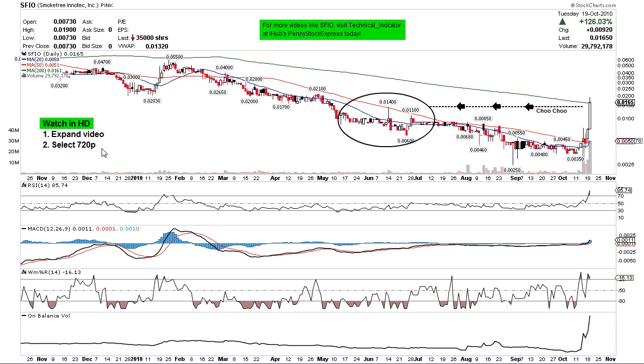SFIO, huge triple-digit run today. Who would have expected this? Obviously very exciting. The volume got active back in August, kind of tapered off, and then you had an explosion back here, and not a lot of movement. And then a down day, a little bit of increasing volume here, and boom, you get a little choo-choo, bullish engulfing candle, takes out 0.011 and 0.014. How exciting is that for the longs? Anybody who's been riding this downtrend waiting for SFIO to reverse, today was their day. They're sitting pretty. They're feeling really good about themselves.